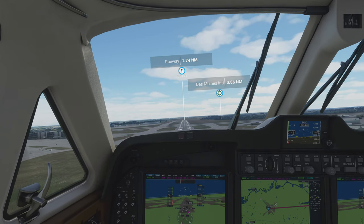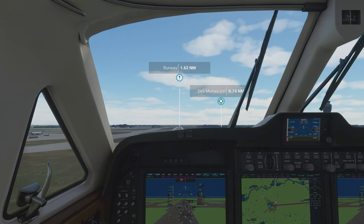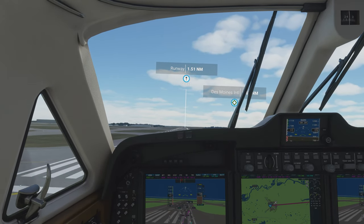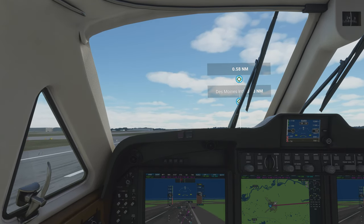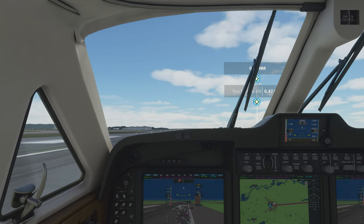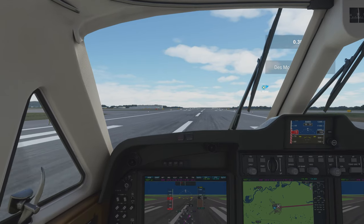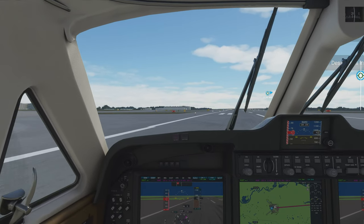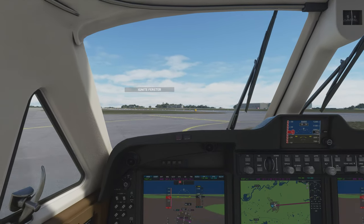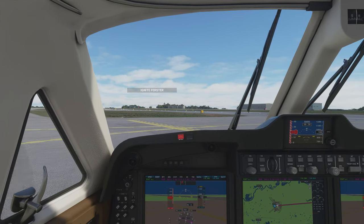Feels like a nice, comfortable long runway. So let's just try to get centered a little better. Try to hover as long as possible. Okay, there's the rear wheel, front wheel, and brakes. Let's make a quick turn right here. Come to a stop. Parking brake, flaps up.